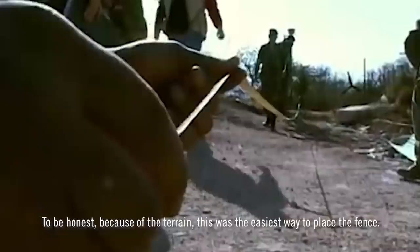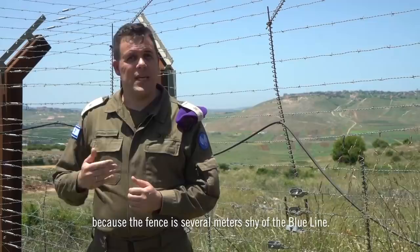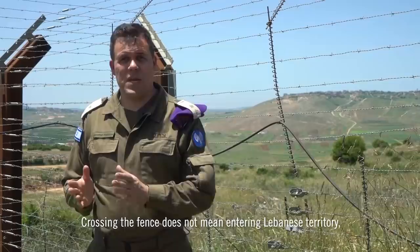Israel is fully within its rights to cross the fence, bearing in mind that it doesn't cross the blue line, because the fence is several meters shy of the blue line. Crossing the fence does not mean entering Lebanese territory, it only means we crossed our fence.